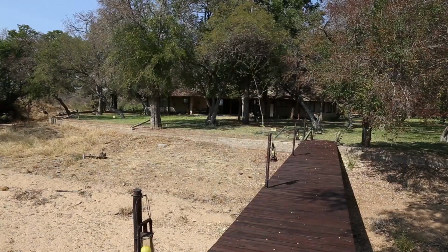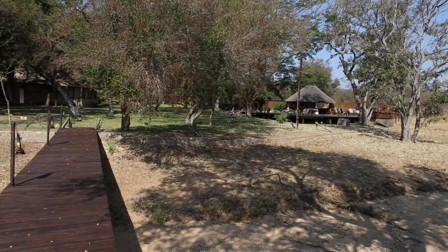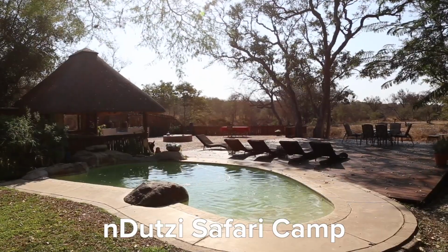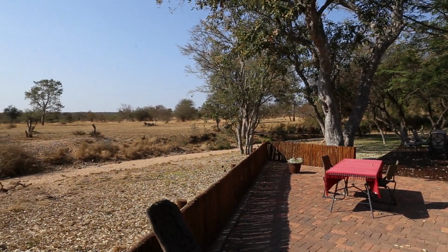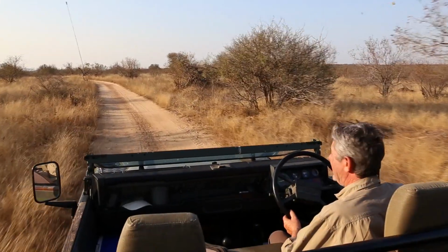We've been in the bush for all of our lives, but having said that, it still really excites us. It excites us, humbles us, and makes us proud at the same time. We have a small safari camp. In our past, we've operated many different safaris, but right now we have nDutzi safari camp, which is in the Klaserie Game Reserve, which is part of the greater Kruger National Park.